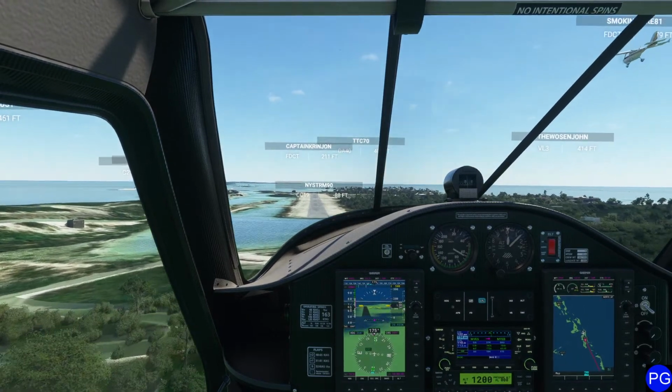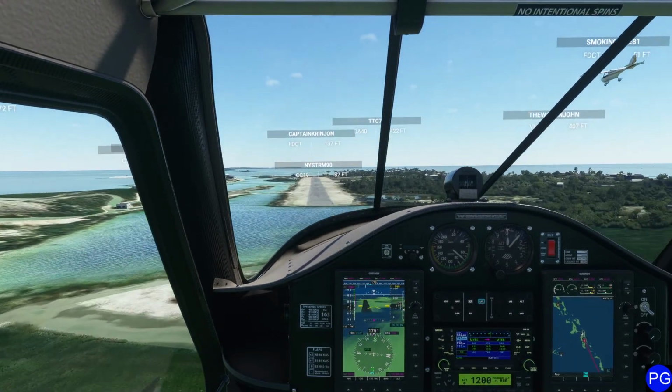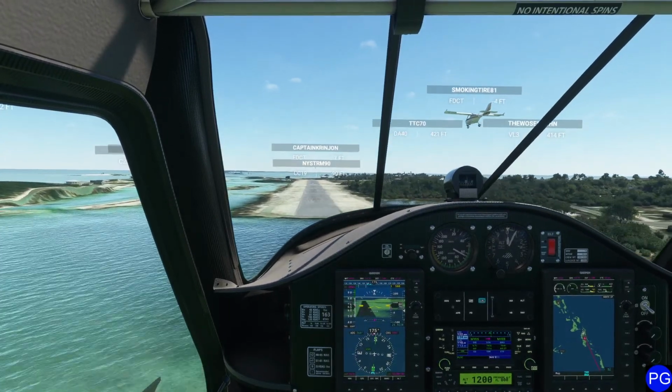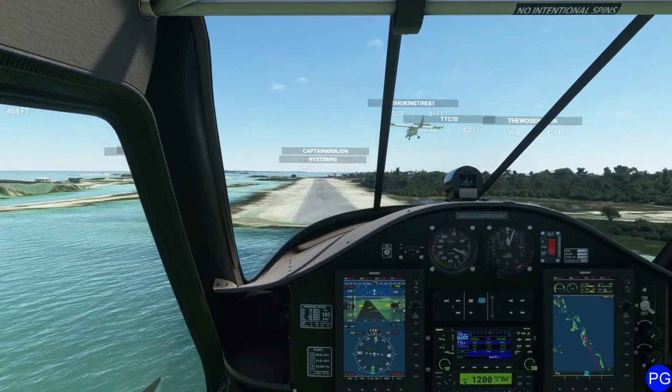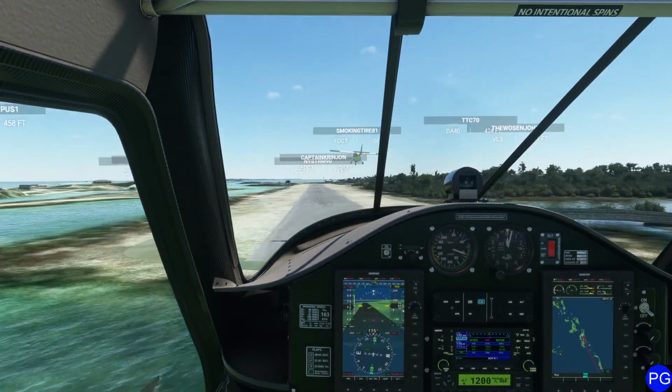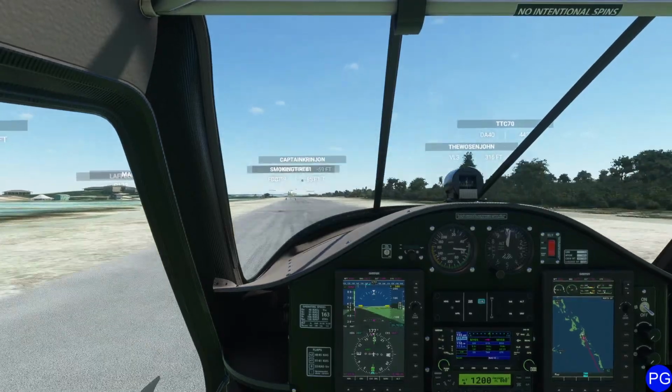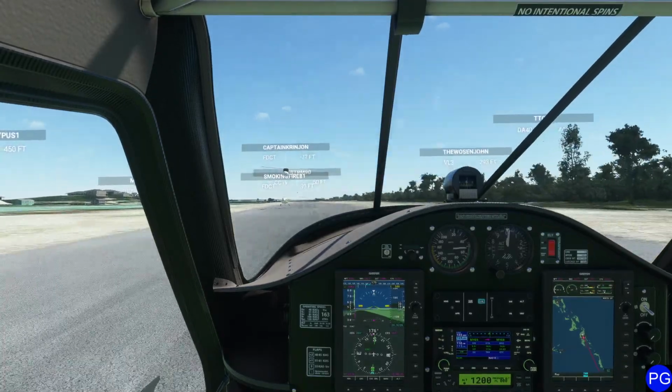Oh, it looks like I've got somebody up on my right-hand side there. That's the FDCT. Not bad, not bad. All right, coming in nice and easy here. Man, I am getting my landings in today. Now, if you bounce the landing, does it count as more than one landing? My flight instructor and I once got in an argument about that. I argued that it wasn't. He said that it was. I said, that's not right.